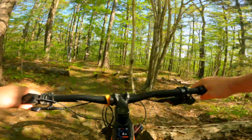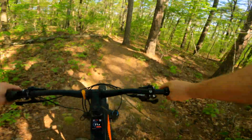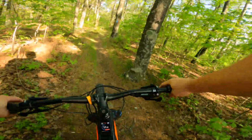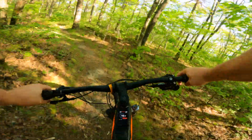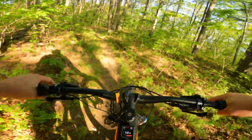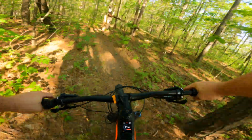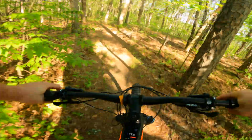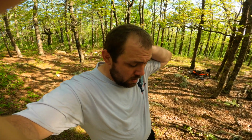We're gonna ride our way over to stage 7. I started trying to hike some of this, and then I realized how long it was gonna take. So I went and got the e-bike. I was like, this would be way better if I was riding. So I rode a little bit of stage 7.